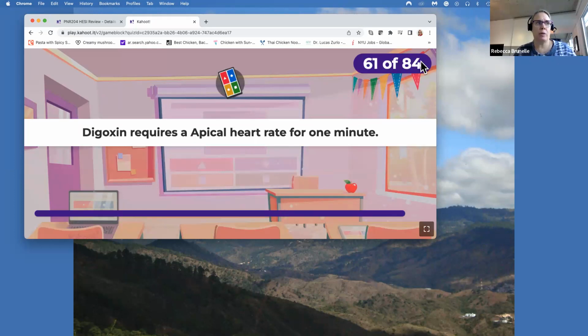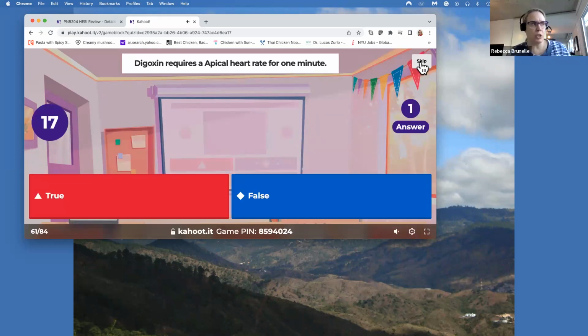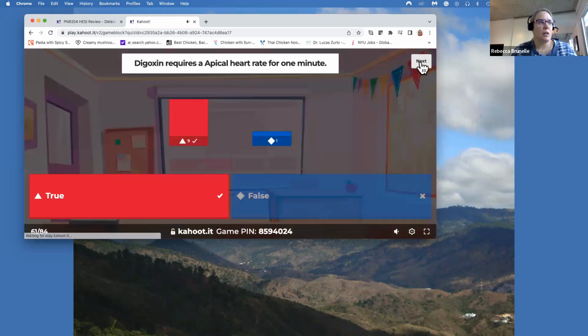Digoxin requires an apical heart rate for 1 minute prior to administration. Is that true or false? So that is true. Good job.